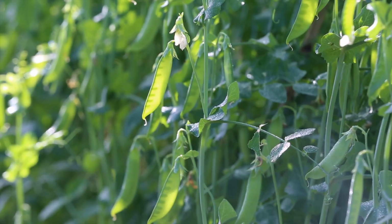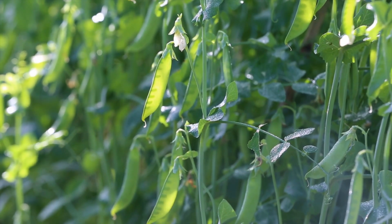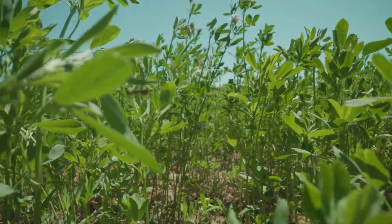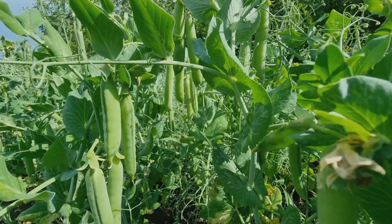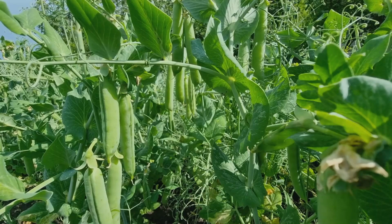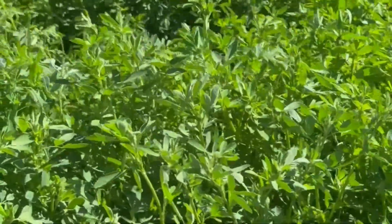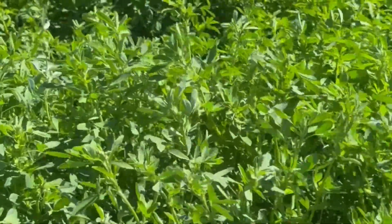Legumes like alfalfa, red clover, peas, and beans are some of the most effective nitrogen-fixing plants you can grow. With the help of specialized bacteria living on their roots, these herbs take nitrogen from the air and convert it into a form that plants can use. As legumes grow, they store this nitrogen in their tissues, and when you cut them back or let them die off, the nutrients return to the soil. This process makes legumes a reliable, natural source of nitrogen, giving your garden a steady supply of one of the most important elements for plant growth.